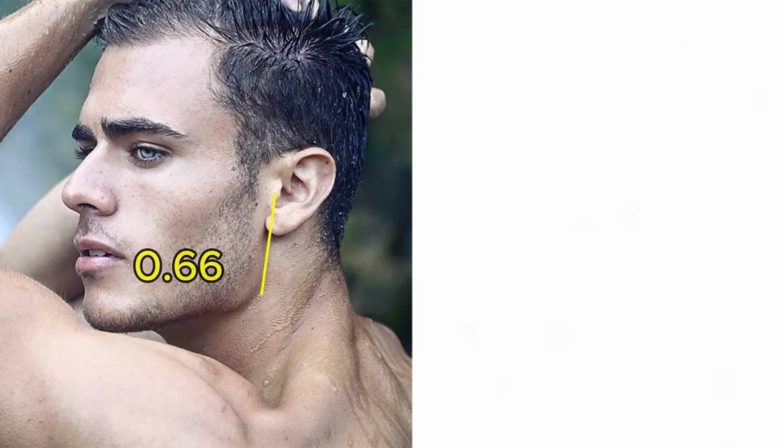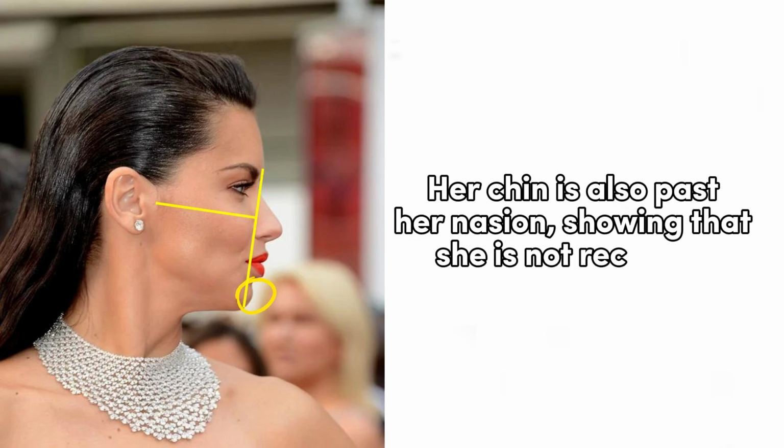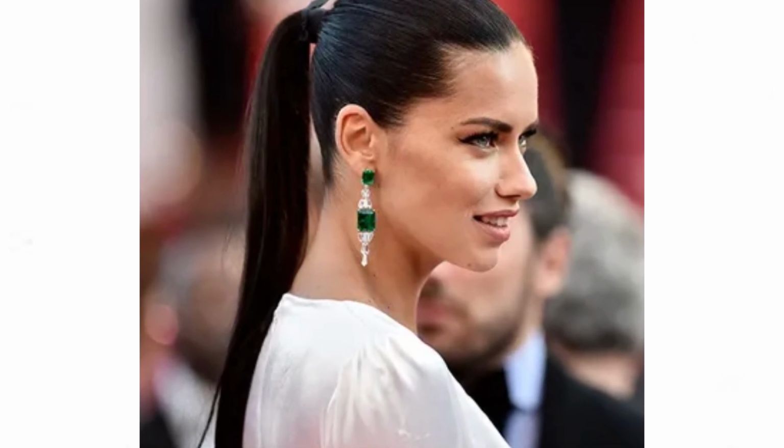A tall ramus is considered a masculine trait, but it actually looks good on both sexes. Her chin is also past her nasion, showing that she is not recessed. Her jaw region is fairly good from the side, with her main flaw being in her gonial angle.